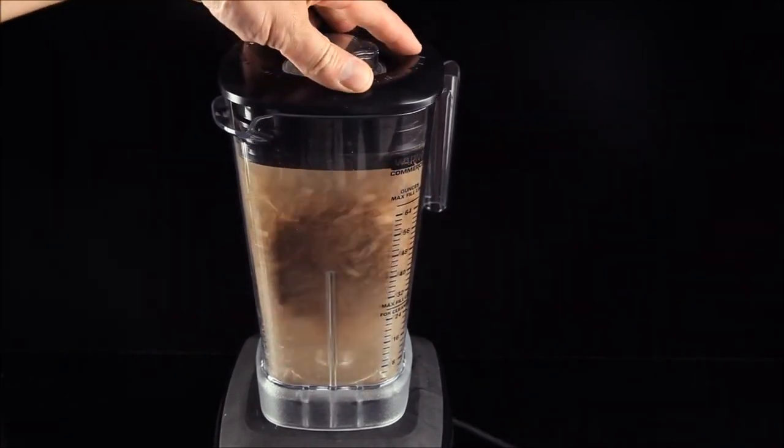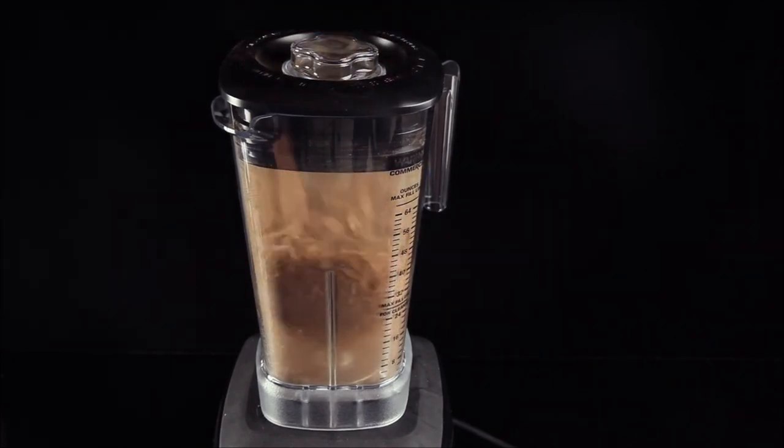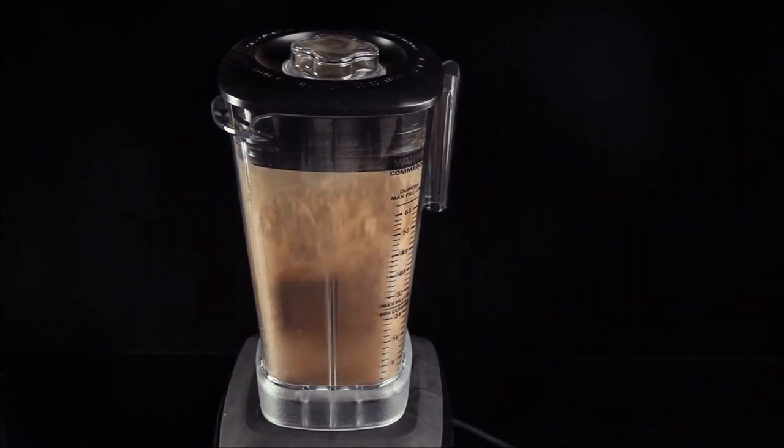Really hard, durable foods strain the motor and work to dull the blades. An extreme example is grinding wood chips into small fragments for our kitchen smoker. A lesser blender would overheat before getting the job done and the blades would quickly dull.